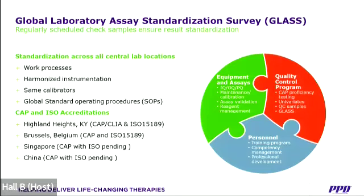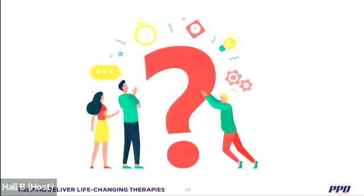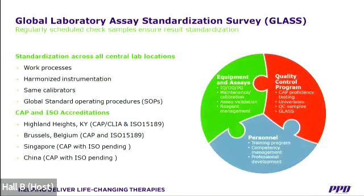In addition to that, we also have a program called GLASS, the Global Laboratory Assay Standardization Survey. This program is mainly meant to monitor the quality more frequently, almost once a month. We analyze each analyte, doing the testing in all of our 4 global labs, and then see how the data looks from the 4 labs.